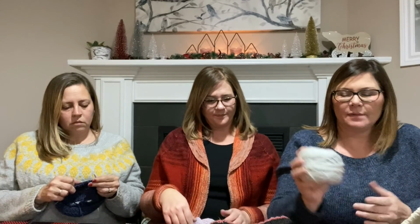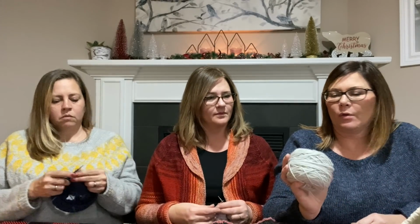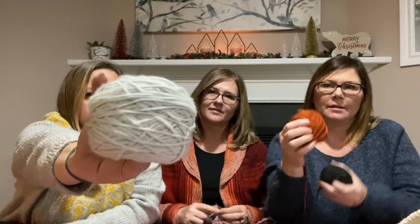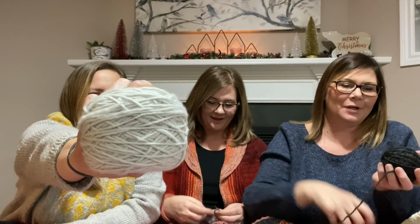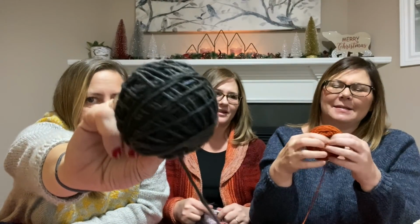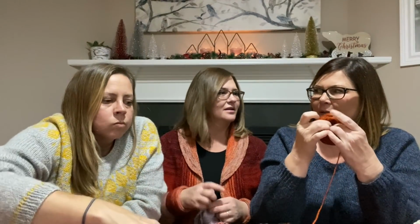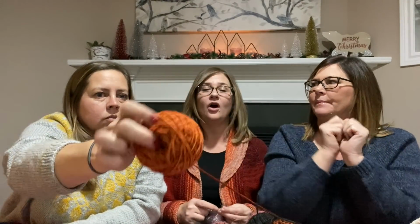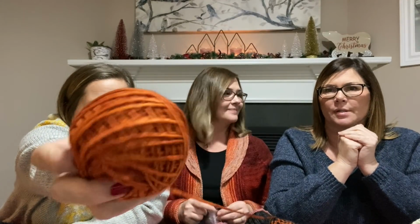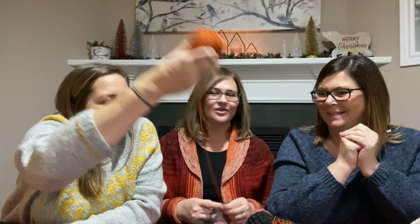It's beautiful. I'm using the Malabrigo Worsted. Don't put it in the washing machine. This one's called Pearl. This is Black Forest. And what is this one called? I forget. Rhodesia. Oh, it's so pretty. It's gorgeous. And he loves orange, so that's why I got him the orange. The colors are perfect for him.